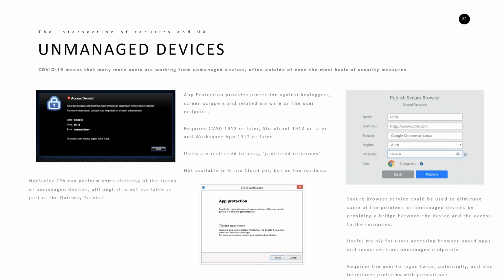Obviously, Dave's already mentioned NetScaler EPA can do some form of checking on there. You've also got Citrix's App Protection service, which gives you some protection against screen scrapers and keyloggers and things like that. It needs 1912 versions and restricts your users to using protected resources. Annoyingly, it's not available in Citrix Cloud yet, but it is on the roadmap. You've also got things like Secure Browser, where you could probably use that to secure some web apps as well.